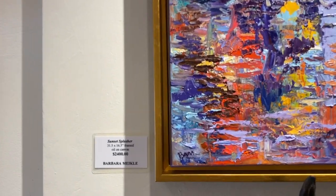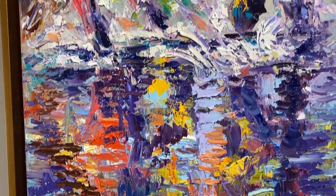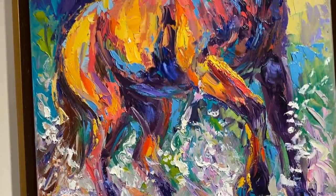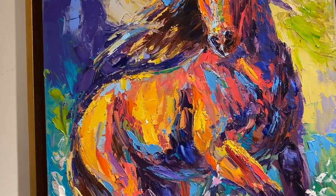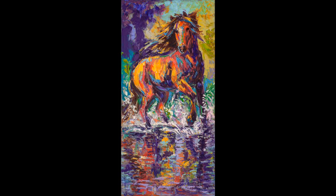Here's another Salt River painting. This is Sunset Splasher. The horses love to play in the water there. And so I get to play with color.